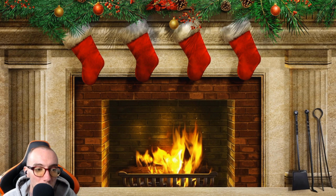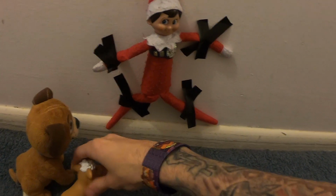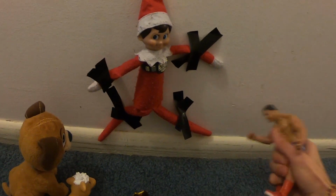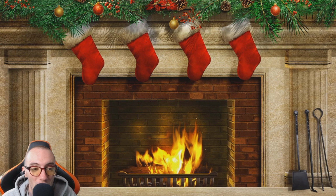Number 10, we have captured. So the other toys have gotten a little bit jealous now that the elf is around. So what they did is they plotted against him, and they set up a scheme to try and take him down, and they taped him to the wall. And all you will need is some really, really heavy duty tape. And what you're going to do is just tape your elf to the wall and have him surrounded by other toys, as if the other toys taped the elf to the wall.